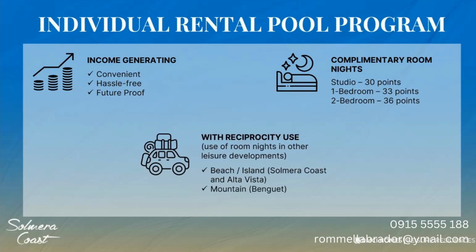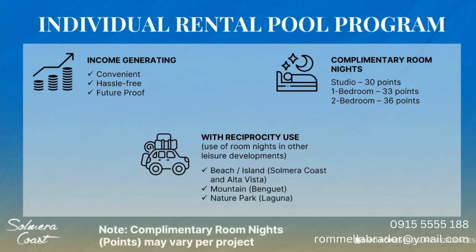So given the contents of the program, to think of it, parang kumikita ka nang hindi ka masyado nag-e-effort, as well as enjoying a lot of the benefits given by the individual rental pool program, along with the overall development of the project.